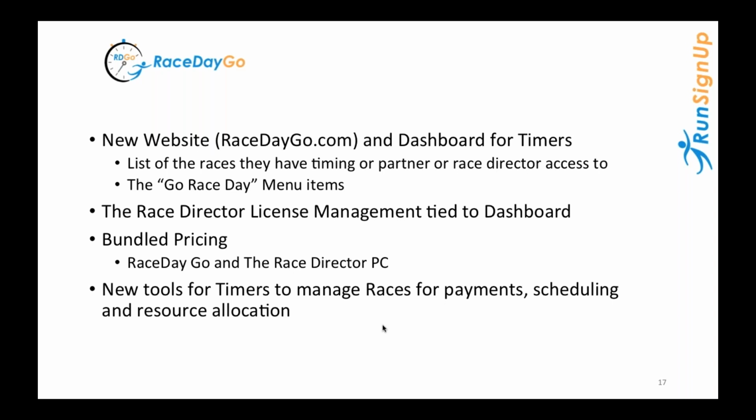And we also intend to create a number of new tools for timers where we're going to manage races for payments, scheduling, and resource allocation. What we want to do is provide tools for timers to basically map out their schedule. So they're going to time 30 races this year, map them out, what race is going to go in July 4th, what race is going to be on Thanksgiving, etc. And enable invoicing capability. So you'd be able to figure out what your price is and create an invoice to the race. And then what we also want to do is enable different payment mechanisms between races and timers that would be agreed to by the race and the timer through a systematic mechanism.